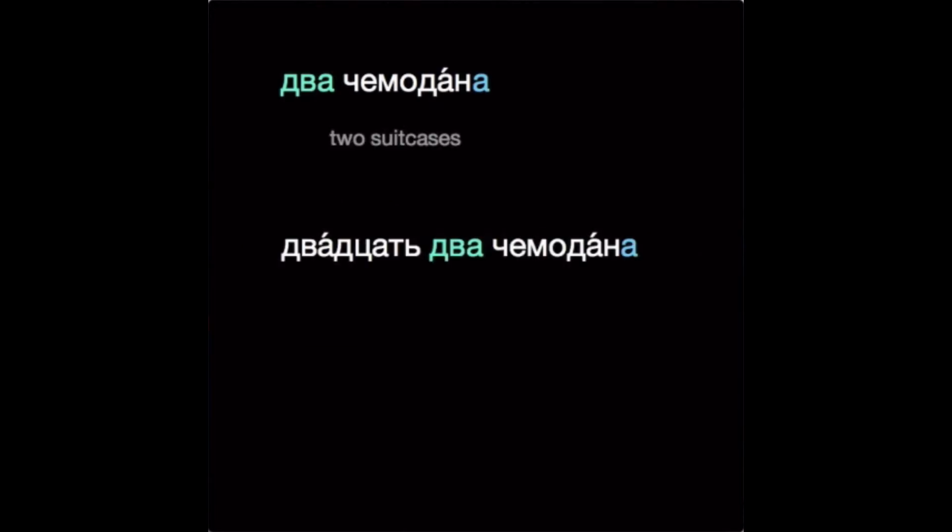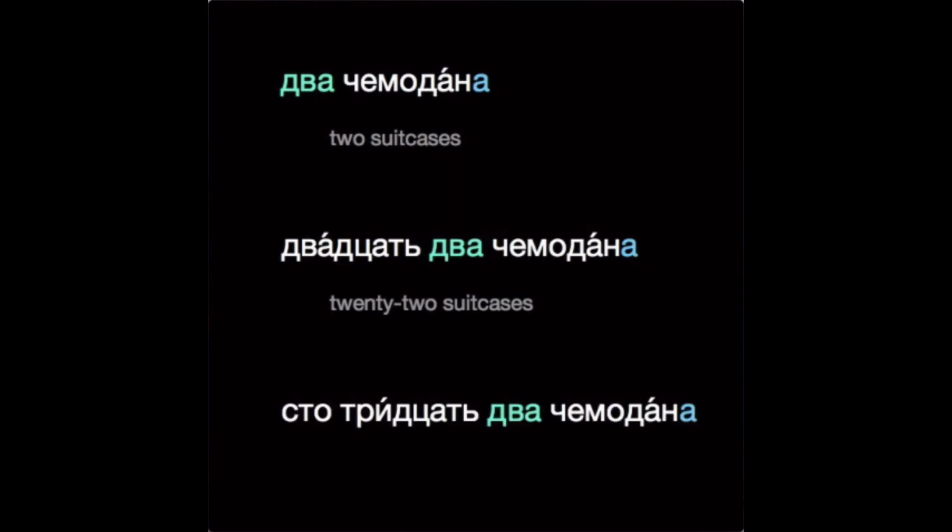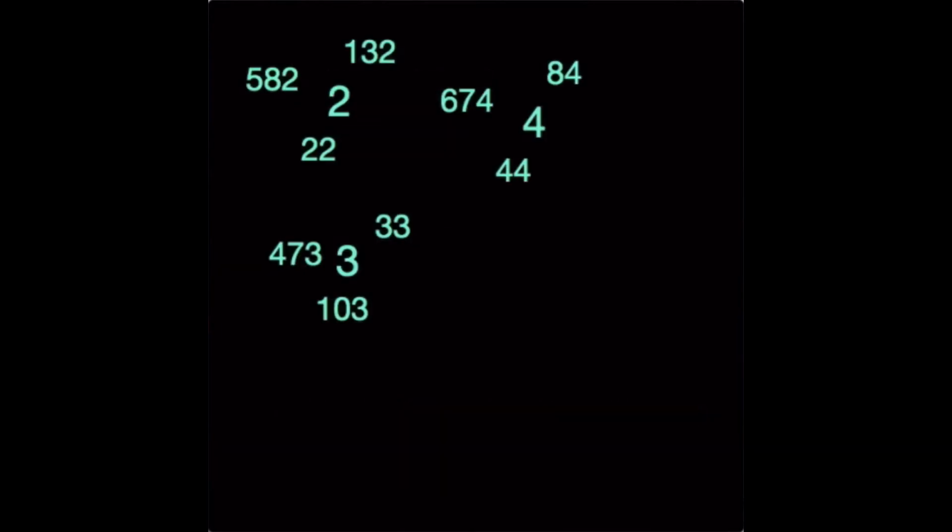For example, два чемодана, 22 чемодана, 132 чемодана. And even though we're dealing with 132 suitcases here, the noun still needs to be in the genitive singular because the number ends in два. So this pattern holds for any numbers that end in the forms два or две, три, or четыре.